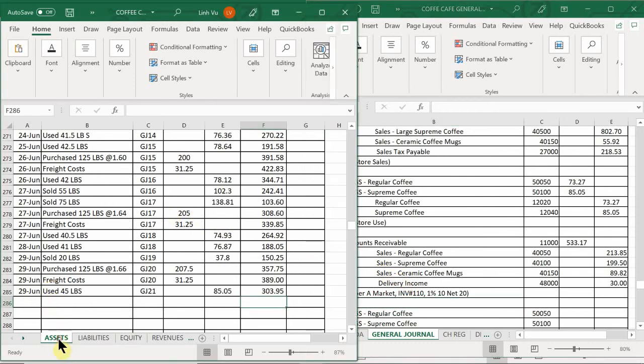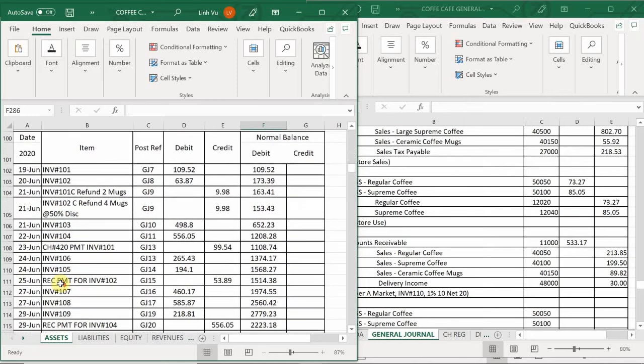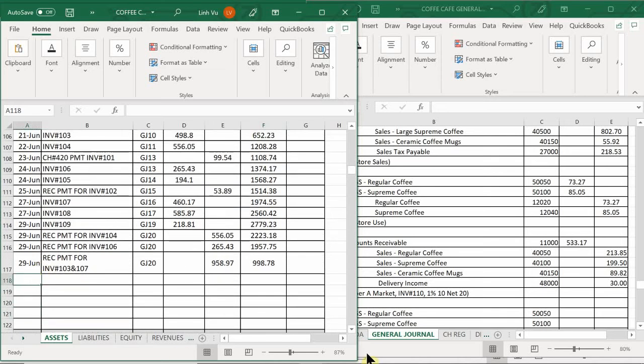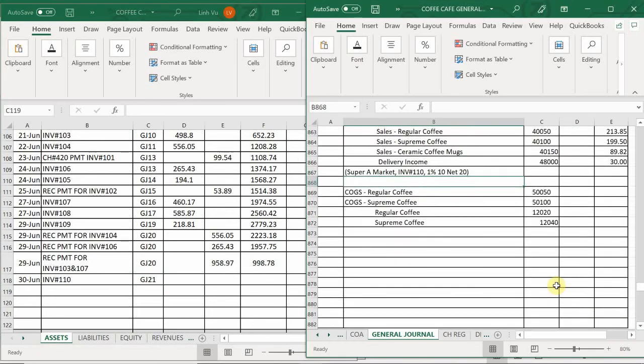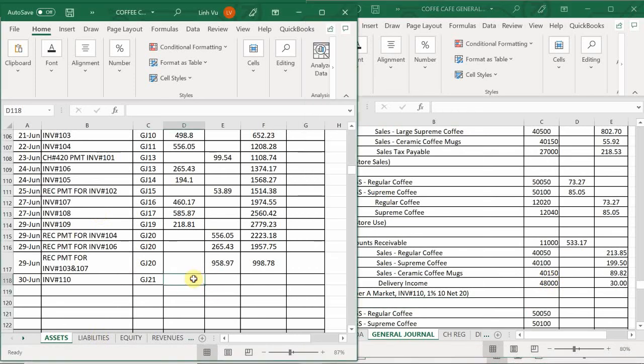All right, so we have accounts receivable. Here we are. The 30th, invoice number 110. I think we're still on the 21st page. It's 533.17. The balance is 1,531.95. Good. All right, what's next is the sales of coffee.